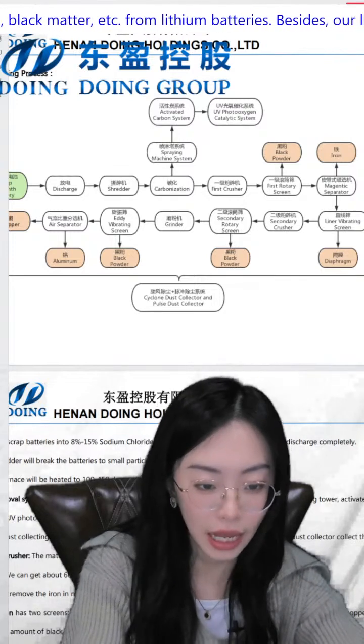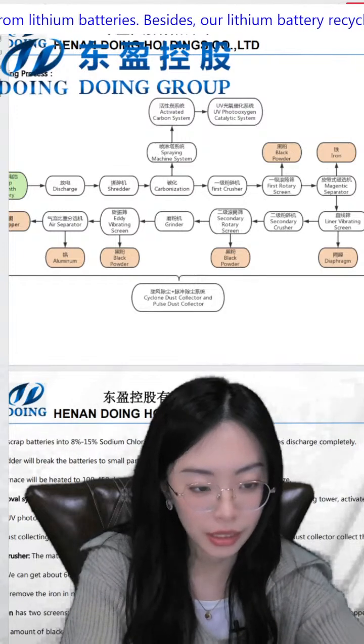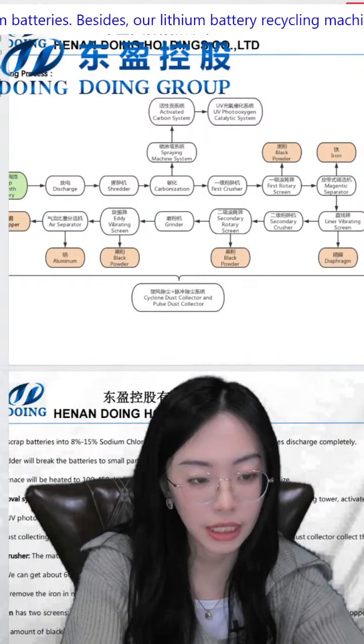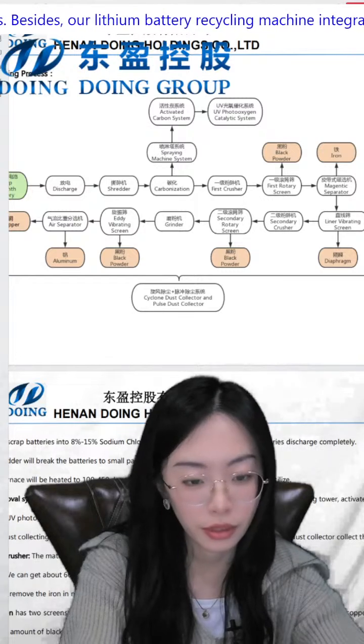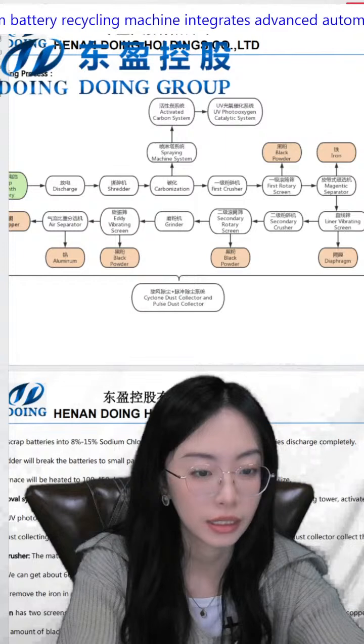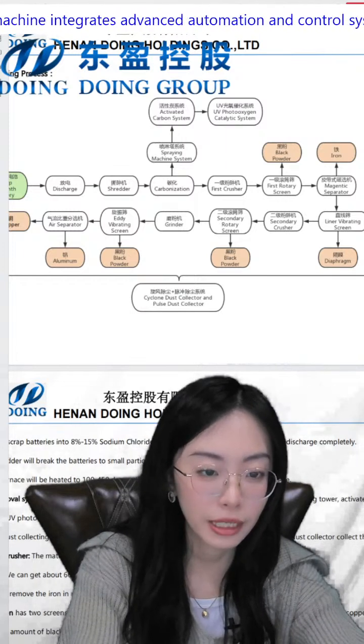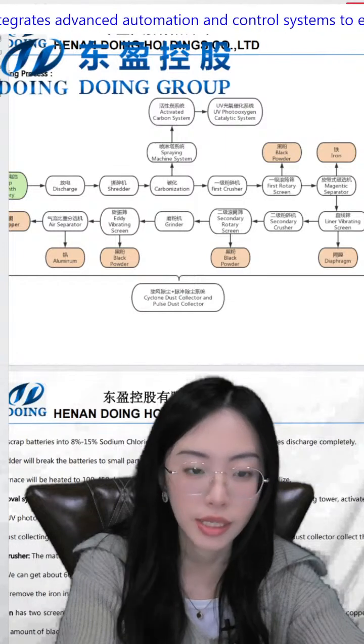So in this step, our main purpose is to separate the diaphragm. The recovery rate can reach 98%. This step, the linear vibrating screen, what we do is to separate the diaphragm.